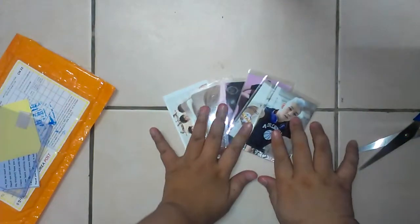So that's it for today, just a small update on photocards.